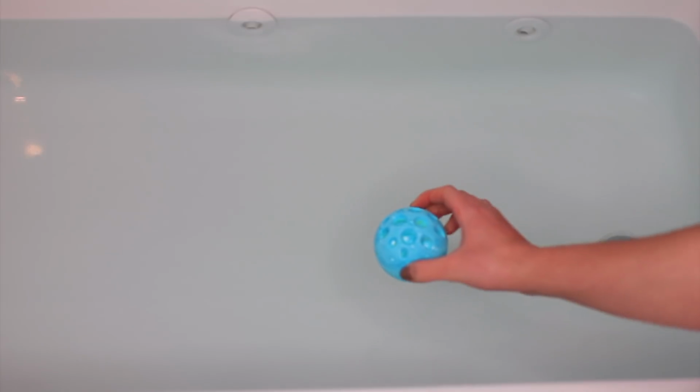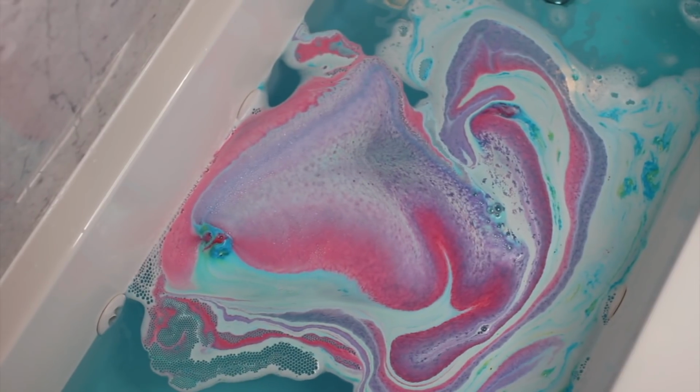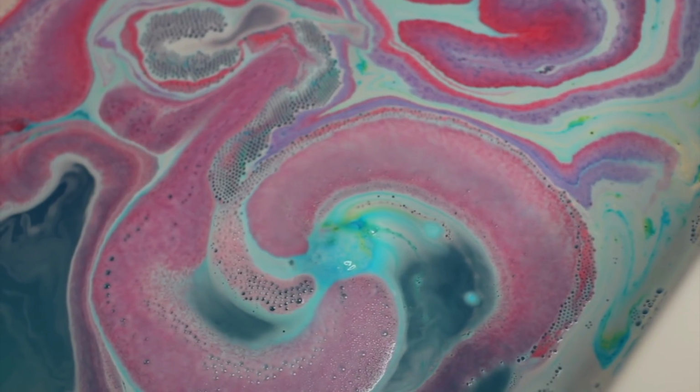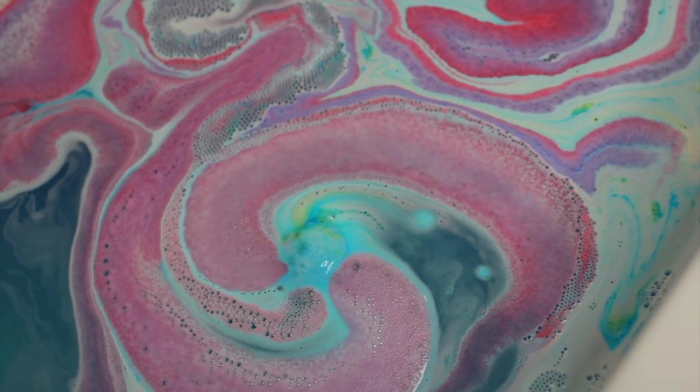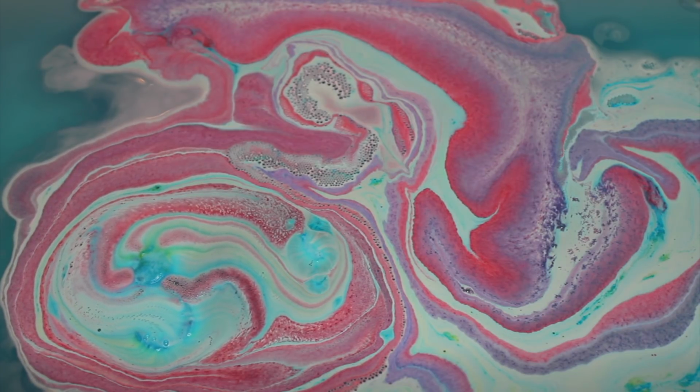But the reason that I really wanted to include it in this video is because it is just unreal in the bathtub. It looks so wild. Here's some shots of the bath bomb doing its thing, and it is just so beautiful with the pinks and the blues. Again, another very Instagrammable bath bomb. And I know you shouldn't just base your purchases off of what you're going to post on Instagram, but I'm just saying, it's so beautiful that it doesn't hurt.